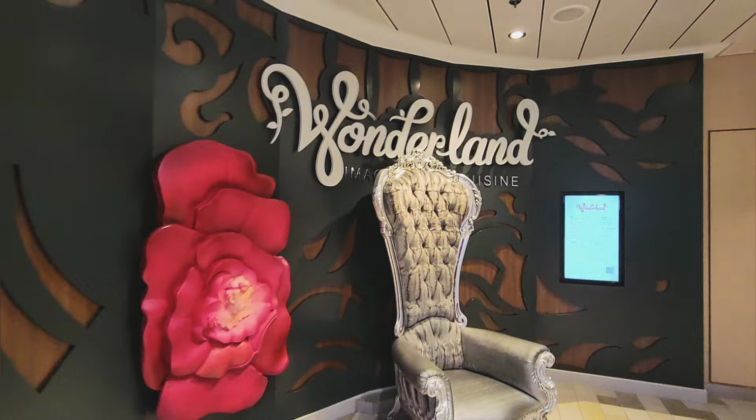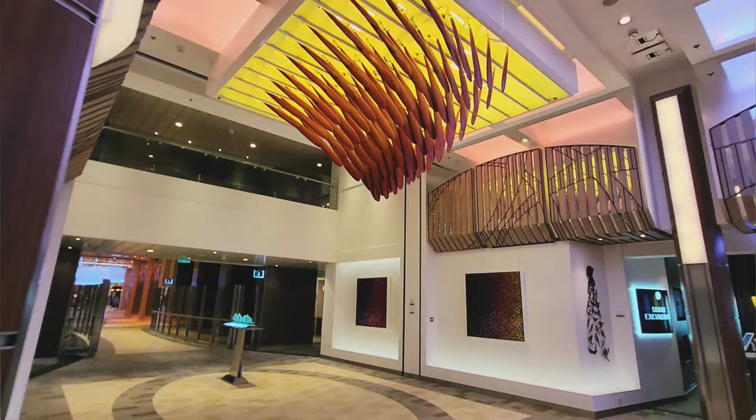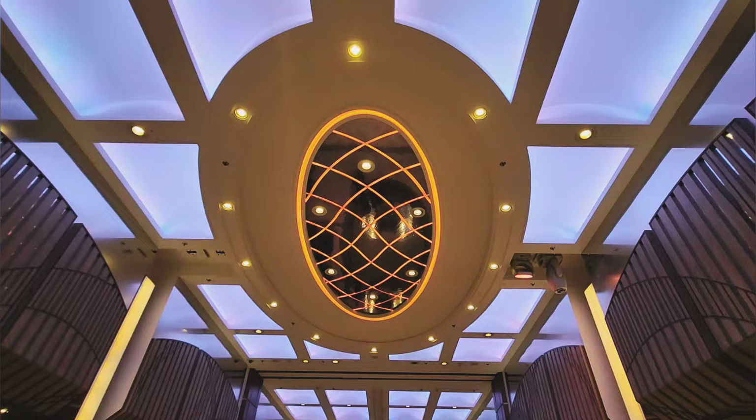So here is one of my favorite places where they take your picture. Make sure you dress the part. When it comes to Royal Caribbean, they do not go cheap on anything, especially their artwork. Look at this piece of art. It's like floating, flying fish. Everywhere you go, everything you see, it is luxury. It's expensive. It is amazing.